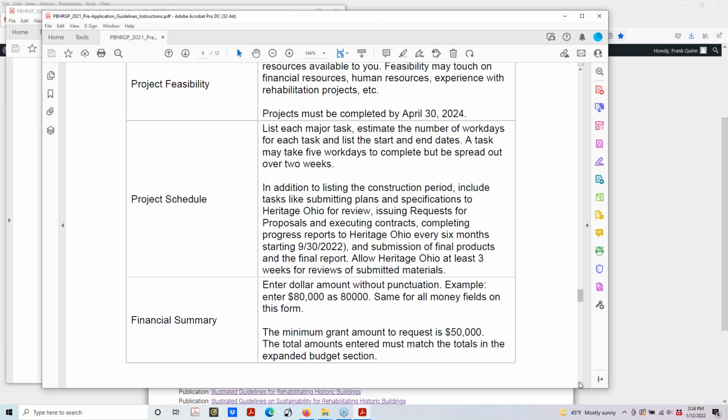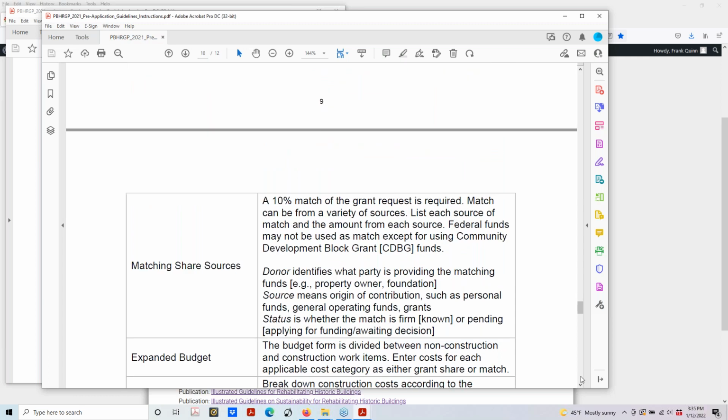As far as the financial summary, again, it's going back to what amount of funding are you requesting for Paul Bruhn? What amount of match are you contributing? And what's that total dollar amount? Next, under the matching share, a minimum 10% match is required.